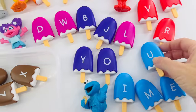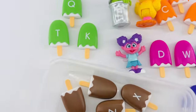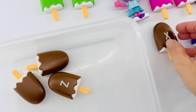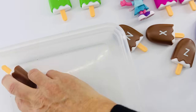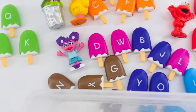Look at all of these letters we have. Now we just have a few letters left over. These are brown. Let's pull them out and let's put our alphabet together. The letter X, the letter Z, the letter N, and the letter G. Wow, this is a lot of letters.